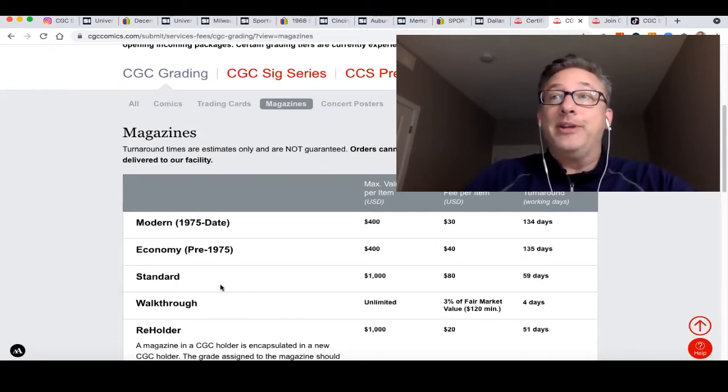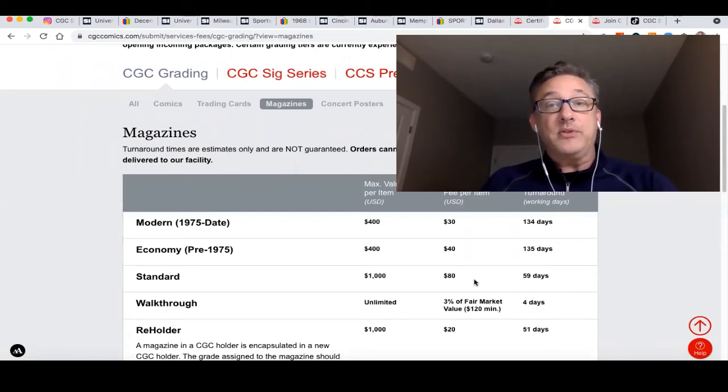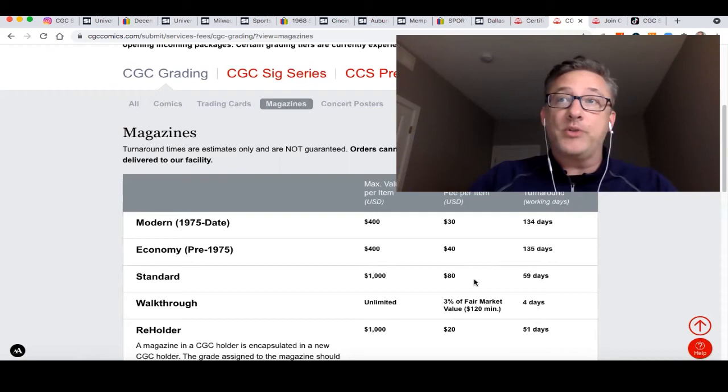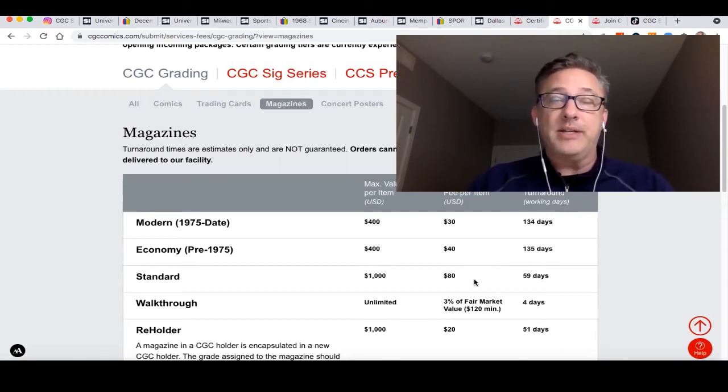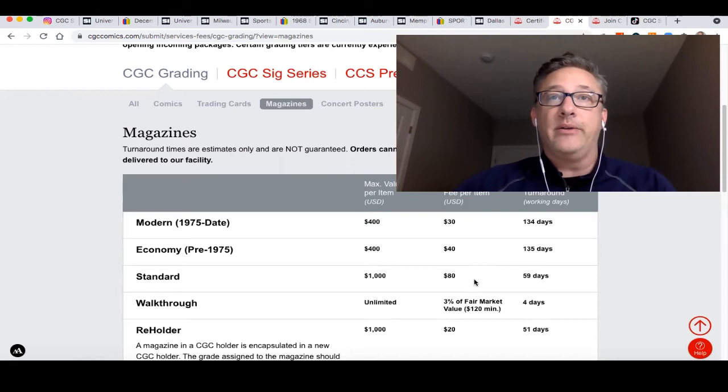However, once we get down here to standard, it's now $80 an issue. Now, previously, standard was about $50. So that's a pretty huge jump all the way to $80. And then we've also got walkthrough. So the new walkthrough price is now 3% of fair market value with a $120 minimum. The old price was 2% of fair market value with an $80 minimum.